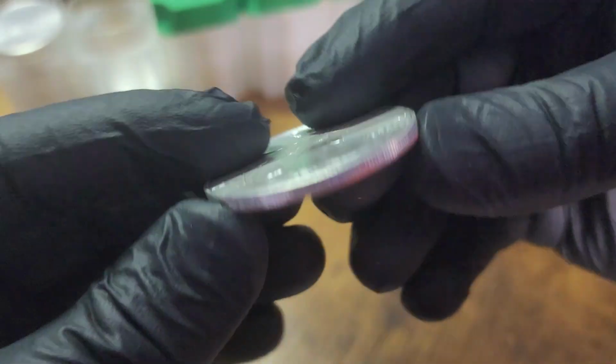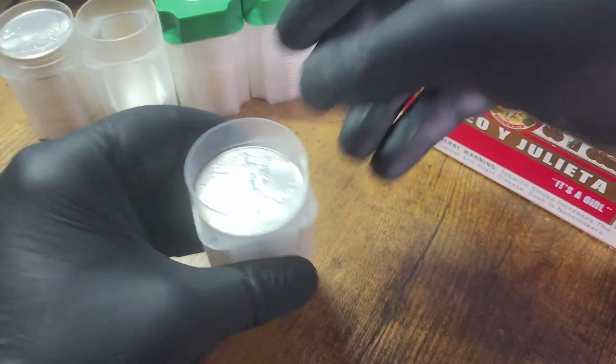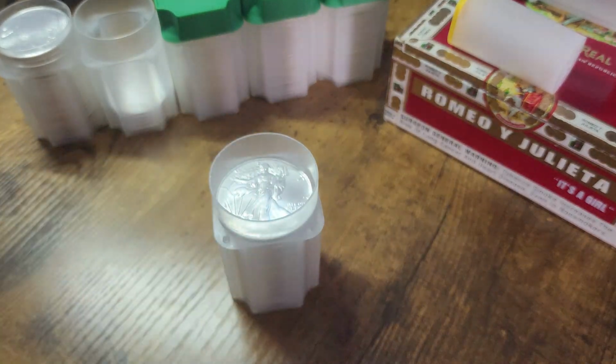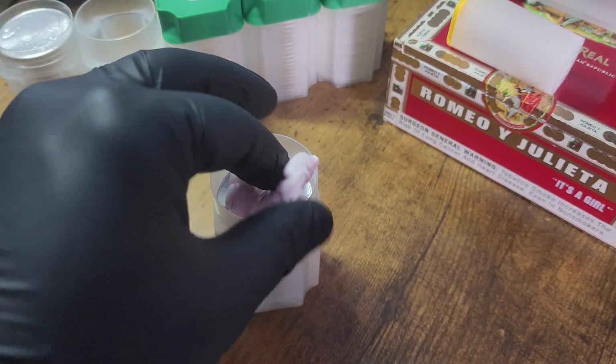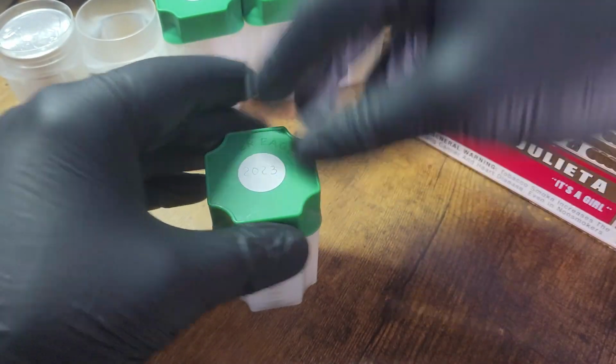These, like these American Silver Eagles here, are a great option because they're always in demand. Coin shops, people, they always want them. Very liquid, very easy to sell, and not too hard to store. Me personally, I like these guardhouse tubes, and that's that.